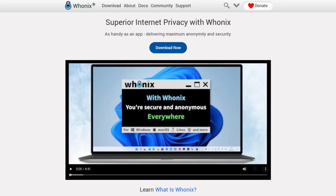QubesOS ships with Whonix VMs, and just like Tails, these Whonix cubes erase all of the user's data on reboot, and they route all of your traffic through Tor. But the Whonix workstation doesn't actually connect to Tor directly.